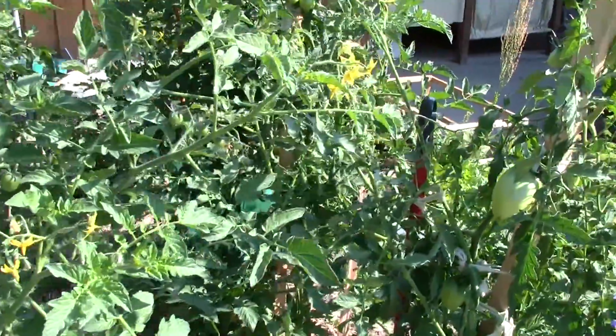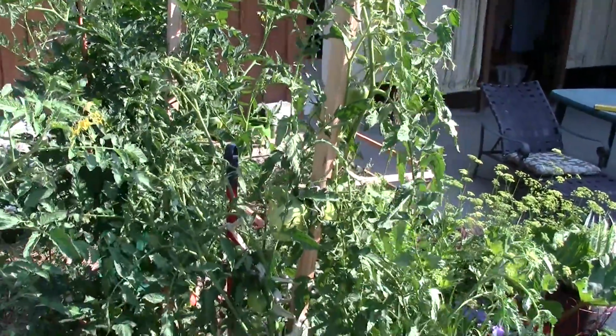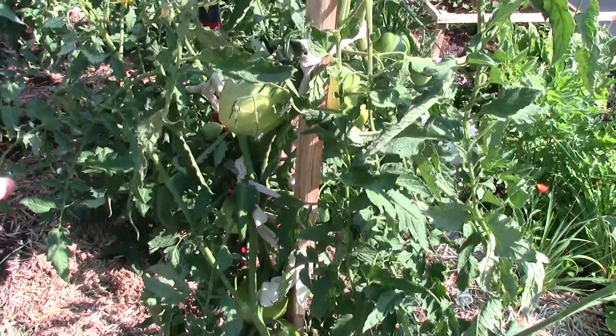There's 2 Hutterite tomato plants back there that were supposed to be paste tomatoes, but they're not. I prefer the paste because I prefer to dry them. These are the striped Romas. They tend to do really well. They're both good eating and drying tomato.